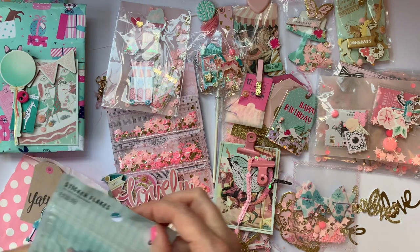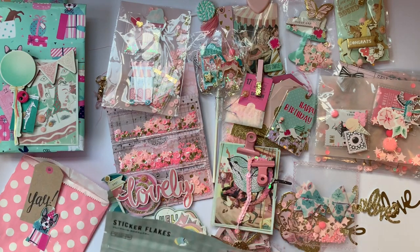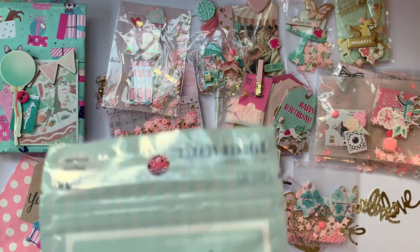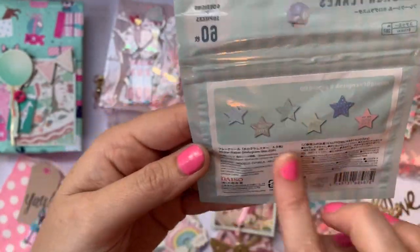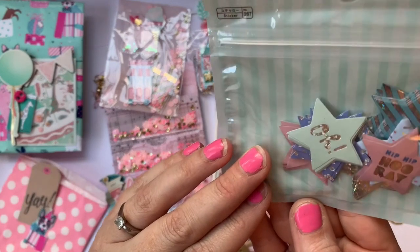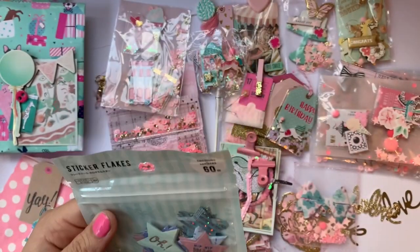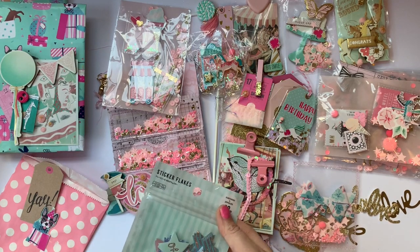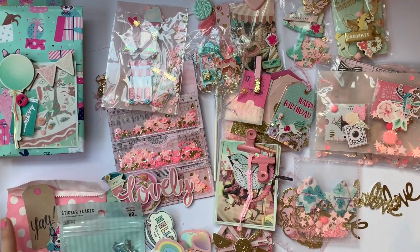Oh my goodness. And then these are gift flake stickers, but I'm not going to rip them open because they are stuck, but they're holographic, hologram star stickers. So there's all these different holographic little star stickers. So there's 60, so there must be 10 of each. Oh my gosh. Yes, I'm just making such a mess here.